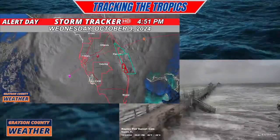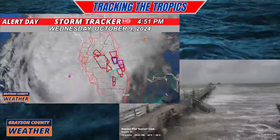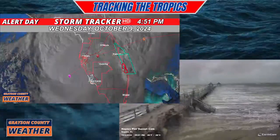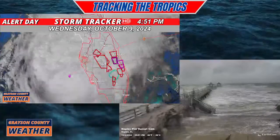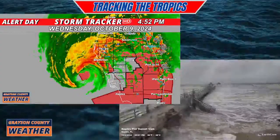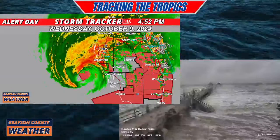And then Category 5 storm. I know there's been a lot of talk about a Category 6. The reason there's not a Category 6 storm is because Category 5 is anything 157 miles per hour or greater. So as long as it's greater than that, it's Category 5. And that's producing catastrophic damage. It's not going to get much worse than that.